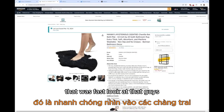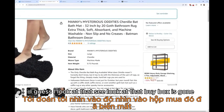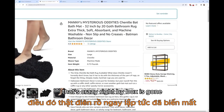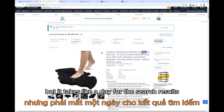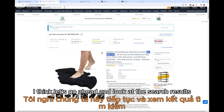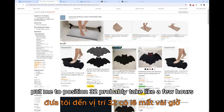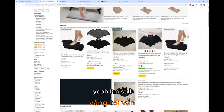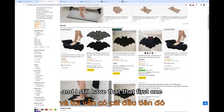Oh, that was fast. Look at that, guys. Look at that. See, look at that. Buy box is gone. That's crazy, right? Buy box is gone. Now, I think this one is too fast, but it takes like a day for the search results, I think. Let's go ahead and look at the search results if it already put me to position 32. Probably take like a few hours. Yeah. I'm still position 3 right there. And I still have that first one.